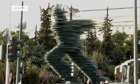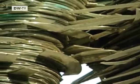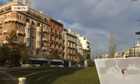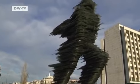This sculpture is one such energy-laden creation. It's 14 meters tall and weighs 17 tons. A giant made of glass fragments with a deceptively chaotic appearance. Located in the heart of Athens is the artist's most famous work. Athenians know it by the name The Runner.